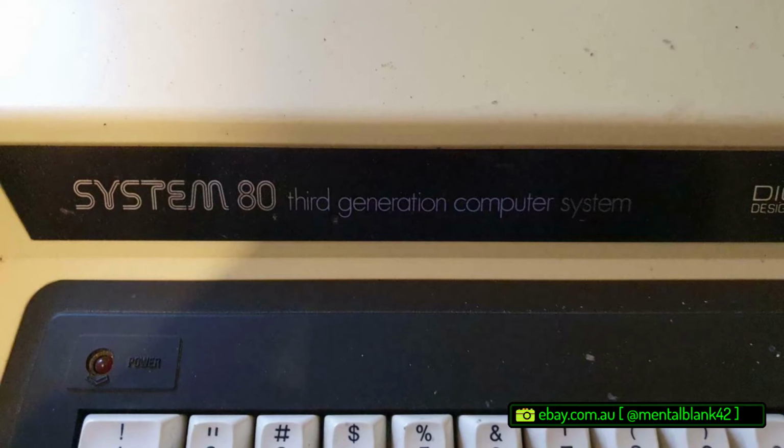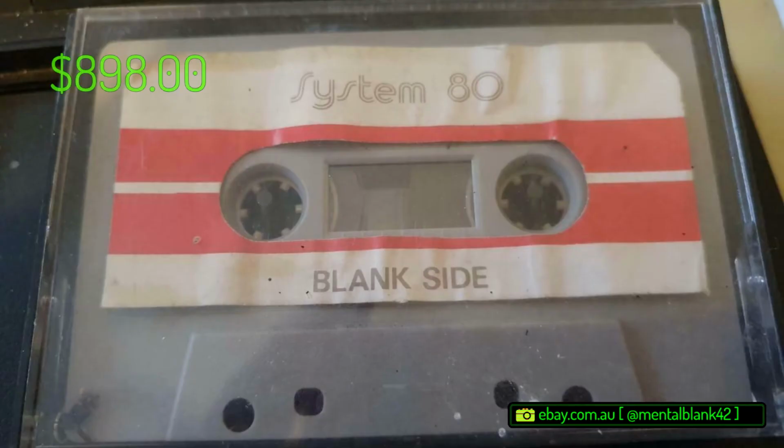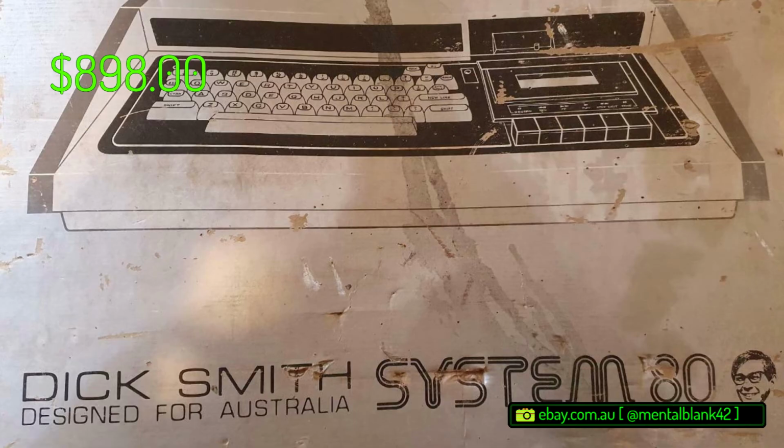Around 11,000 units were reportedly sold, however many of these machines were eventually scrapped, with survivors estimated to be in the hundreds. A final sale price of $898 reflects the rarity of the System 80 in 2020, along with the fact that this particular unit still has its original box and is in good cosmetic condition for its age.